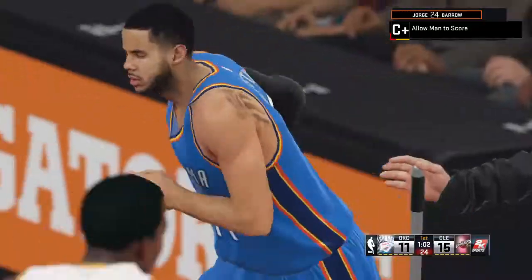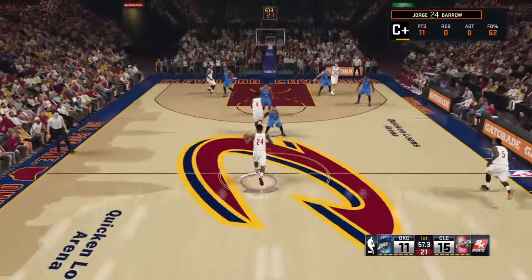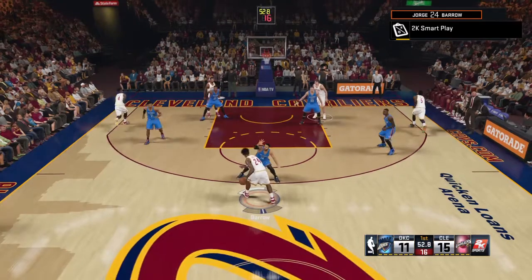Lays it up and banks it in. Augustine's got his first basket of the night. Kevin, too easy. I mean, the defenders were sort of looking at each other like, whose man was he? And everybody thought somebody else was going to guard him, and nobody did.